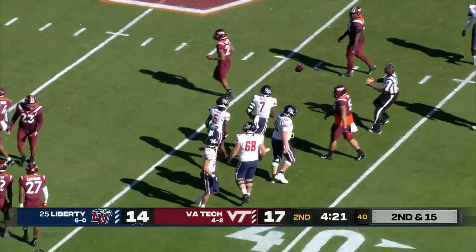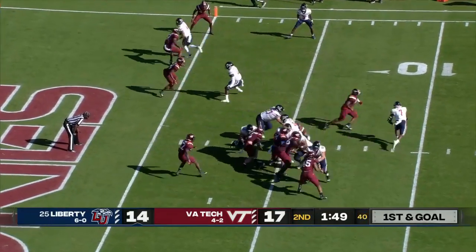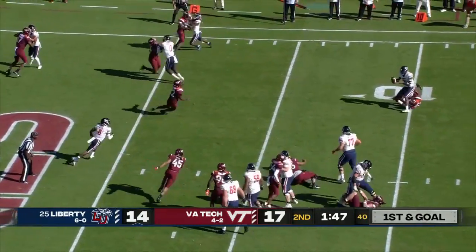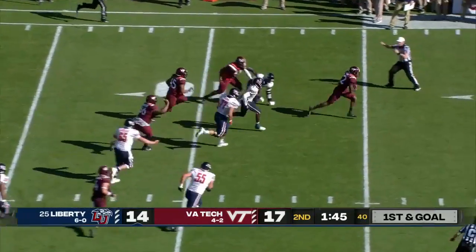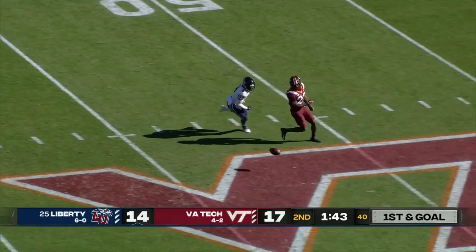These 2 quarterbacks inside of 2 minutes left to go in this first half. Mack in the backfield on 1st and goal. Willis keeps it. Will he be dragged down? He is. Fumble the football. Picked up by Virginia Tech. And they'll blow this one dead.